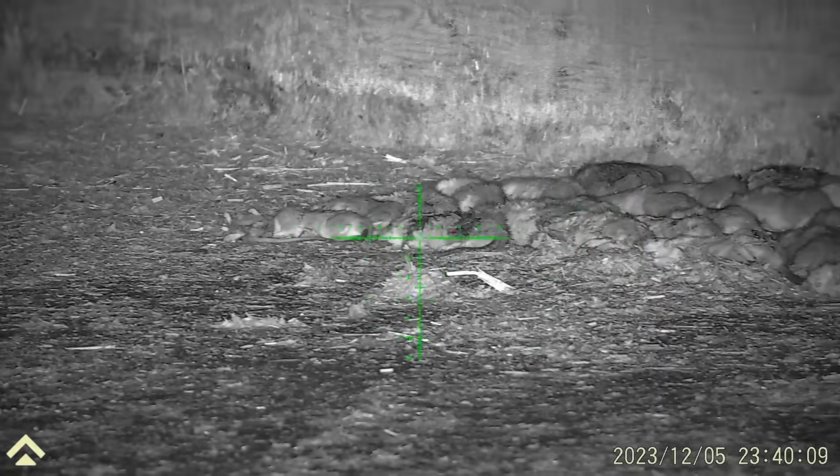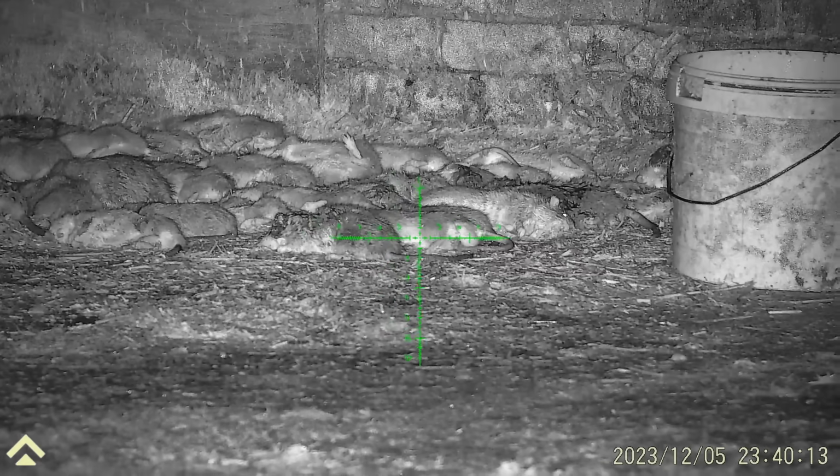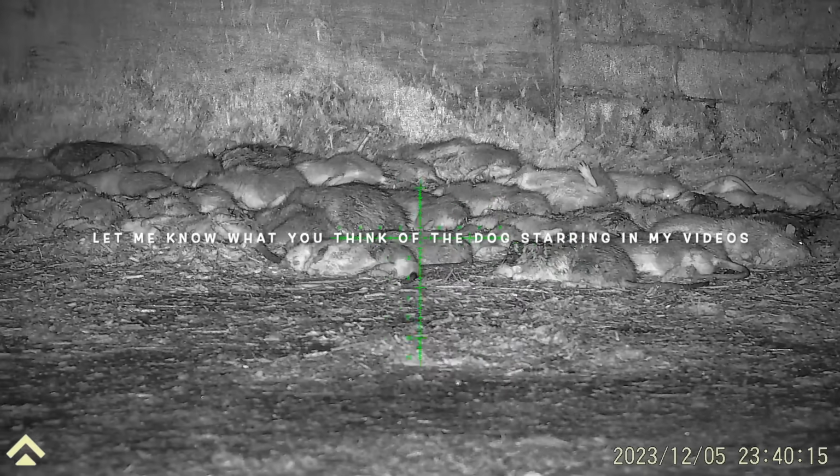So that's the pile I've ended up with off this farm tonight. Shot well over 100 on this farm, but obviously I couldn't pick them all up.